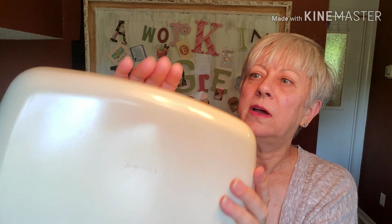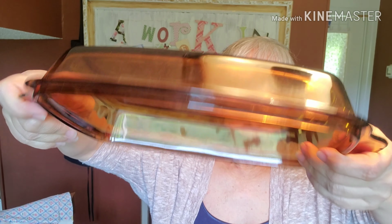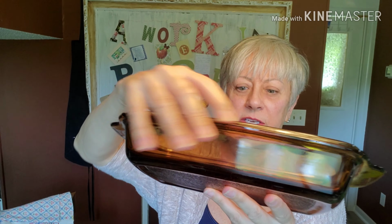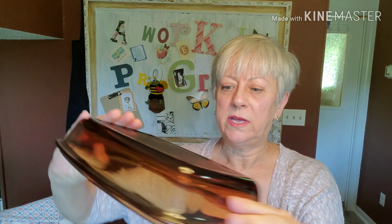So if anyone has any idea who this may have been made by, you could let me know. I'd greatly appreciate that. Nice heavy lid to it and kind of this amber, smoky brown color. It's in really good condition. I'm just looking around on the lid itself. There's a number right there. Not sure what the number says because of course I don't have my glasses on. When am I going to learn? I might say 16. But anyhow, my brother took really good care of it. There are no chips or anything in it.